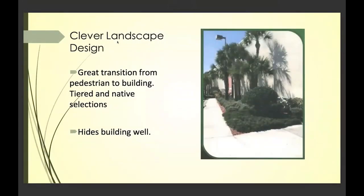On the other hand, here was, I think it's now, it's changed names. It used to be a Gander Mountain. I think now it's like a bedding store, I'm not sure what it's called, but anyway, this was a great design. They were able to use native material, place the palms and trees in a manner in which it helped shade the property. So created better cooling costs or efficiency. It did in certain sections hide the building very well.